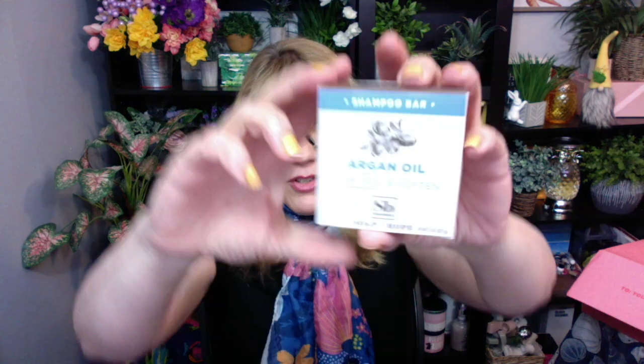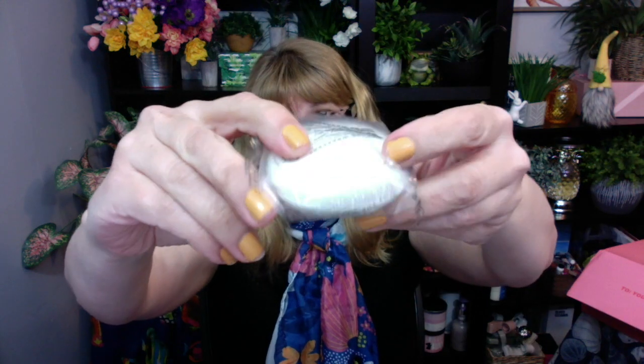Then I got a shampoo bar. I got the Argan Oil Control and Soften from Soap Hope. You know me, I love a good shampoo bar. Shampoo bars are awesome. If you have not tried one, I recommend trying a shampoo bar. They're so easy to use, especially if you're traveling or you're at a gym or something, or camping. They're really easy to use. I'm a huge fan of shampoo bars.